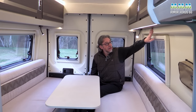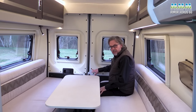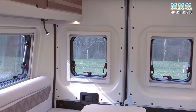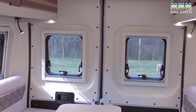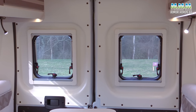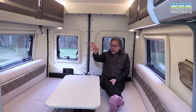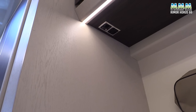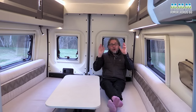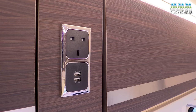You've got GRP mouldings all around the windows and around the back doors. I just wish that the fixings on the back doors were cream rather than black. It looks like they've got some sort of horrible disease with spots breaking out on them. But hey ho, it's a little detail. You've got a TV point on the wall down there. If you wanted to mount a TV, there's aerial sockets and a three-pin socket there as well. More power points up high, three-pin sockets on either side and double USBs as well.